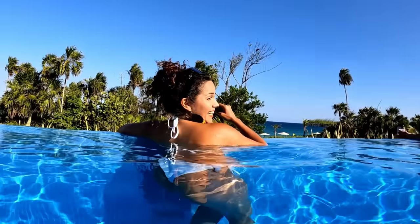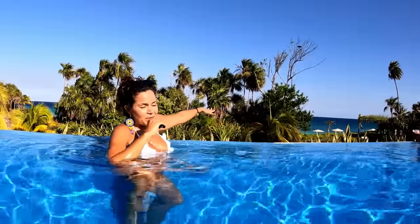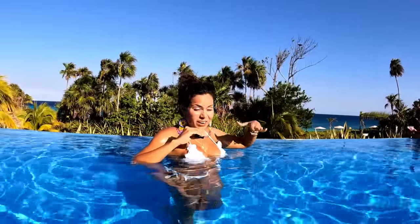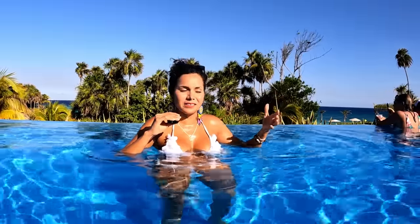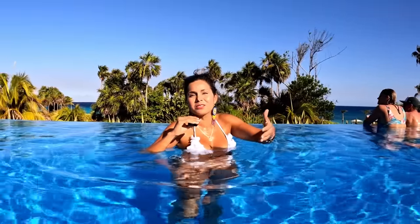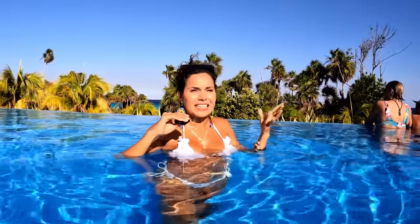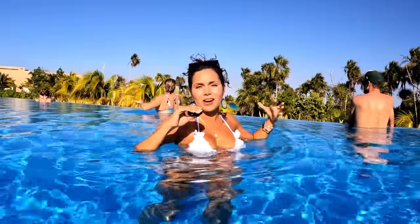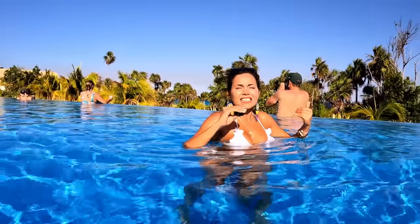It's nice being here in this infinity pool. We're looking at the sea. We're here in the pool, and it seems to connect. Family, you already know, those of you who have been following me for years, traveling all over Mexico and the world. And believe me, this hotel is fascinating. It is one of the best where I have been, and I hope with all my heart that you can come here very soon.